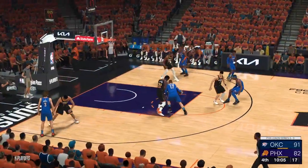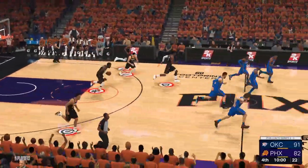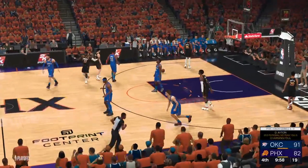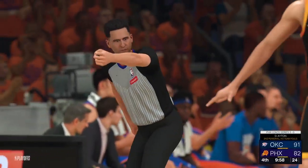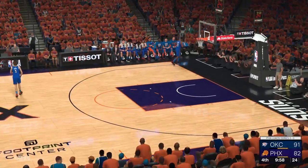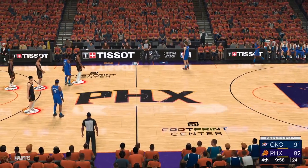Gilgeous-Alexander passes to Valanciunas. Shoots over Ayton. And again, Oklahoma City, no good. Nice work defensively. Meeting him up top and forcing the miss. And there's the foul. It's on DeAndre Ayton. That's foul number two for him. I love great defense. Just quick to establish his feet, and he takes the hit.